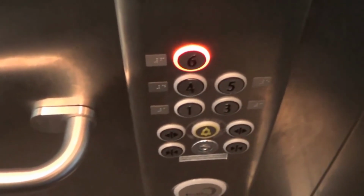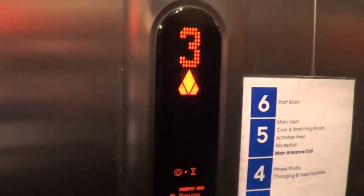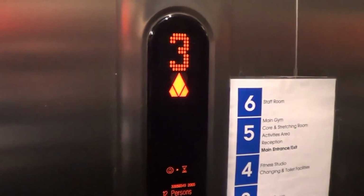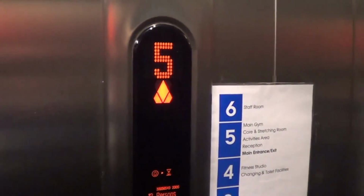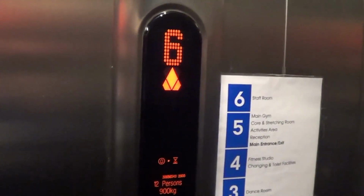Well, that's handy, it's here. This is the lift at Victoria University Recreation Centre. Okay, so there's no floor 2. We have a lovely Eco Disc. Installed 2005. That's actually the stuff.